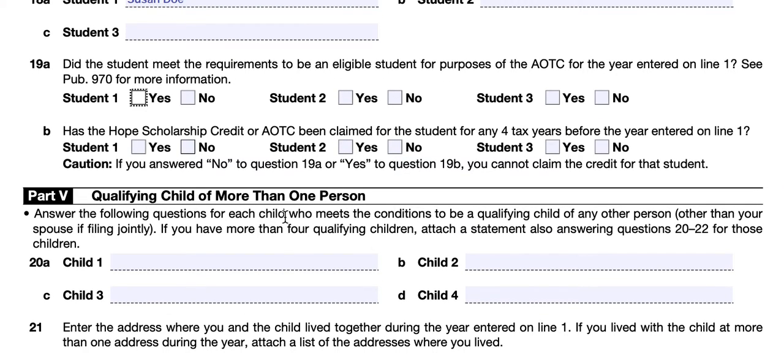So in part 5, if there's a qualifying child of any other person besides your spouse, if you're filing jointly, right? So let's say you got divorced in the middle of the tax year, but technically, you had an arrangement where you lived together for 3 months, and then you got separated, and during that time there was 50-50 custody during that tax year, and somehow each of you ends up being able to justifiably say that child spent 183 days or more with me. Then you would need to complete part 5 as the qualifying child of more than one person.